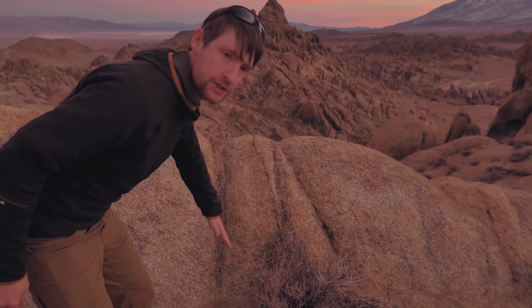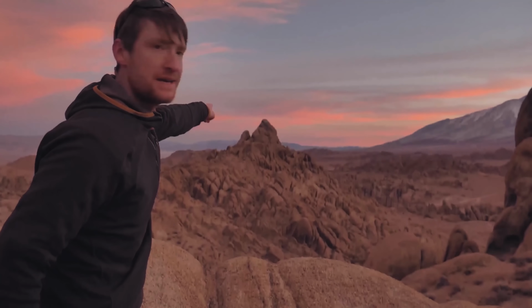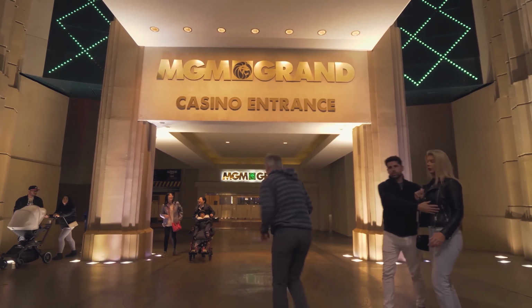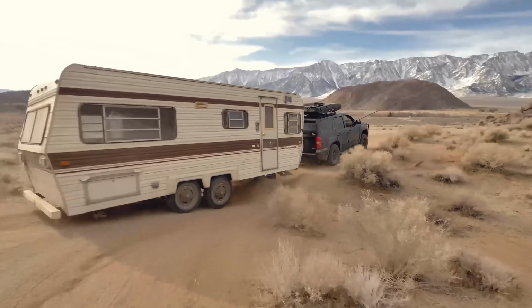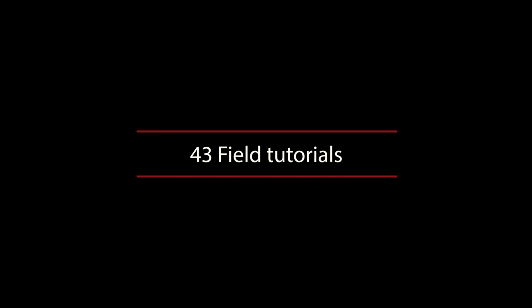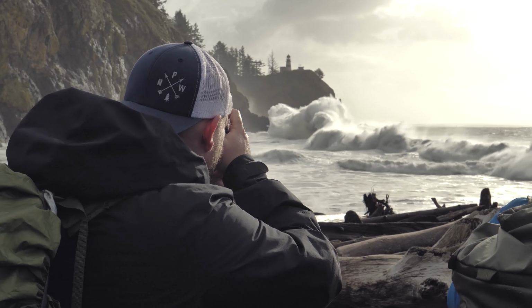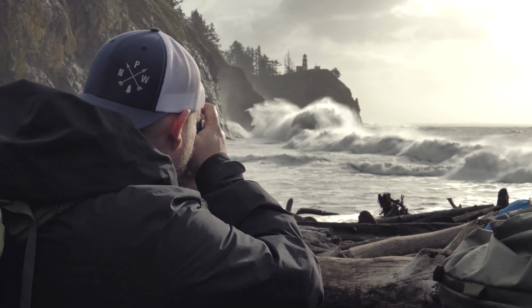These lines lead you beautifully through the landscape to that peak there. That peak is the main subject. The shutter speed that we choose is going to completely dictate the amount of energy that the shot has.